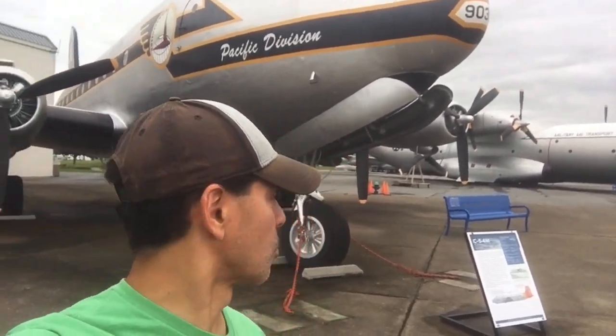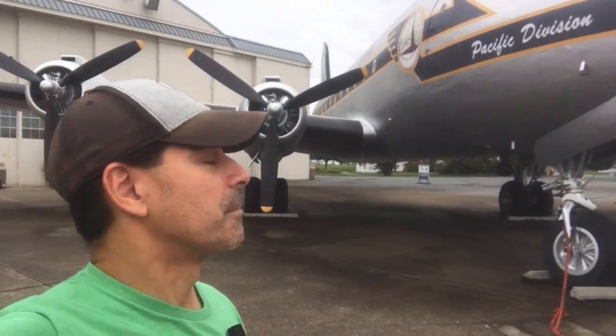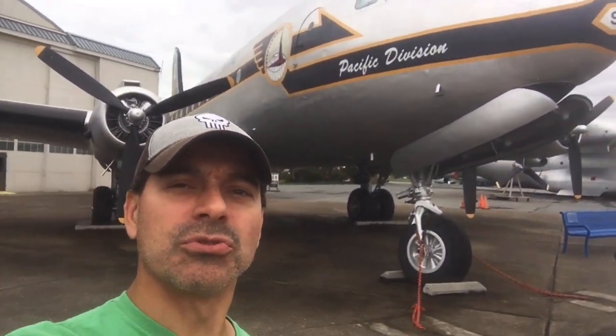Here's a little piece of history. This C-54 behind me, and let me move so you can get a better shot of it, was actually used in the Berlin airlift, which is a historic event. But this actual plane behind me was actually used in that.